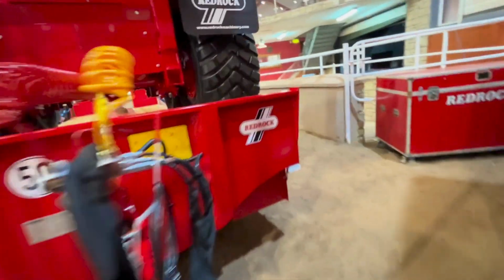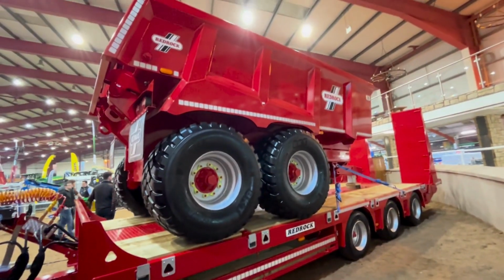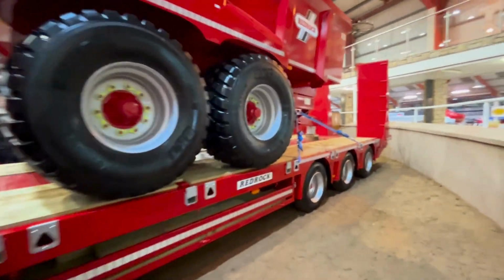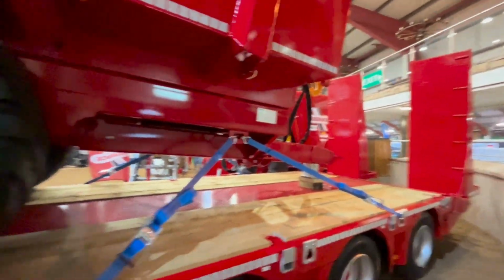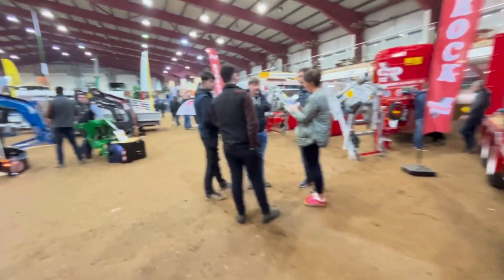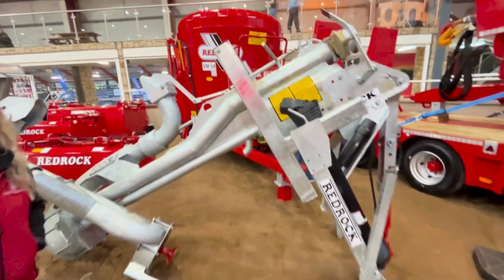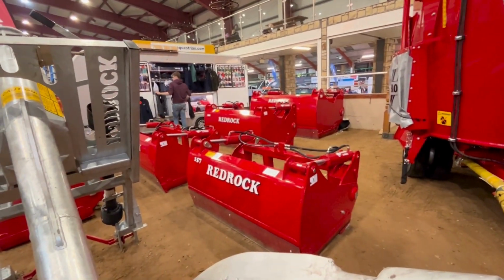Beside this we have the tri-axle Redrock low loader, 20 ton half pipe or 20 ton high tip dump trailer. And the full range of Redrock pumps, 40 cube diet feeder and Redrock grabs.